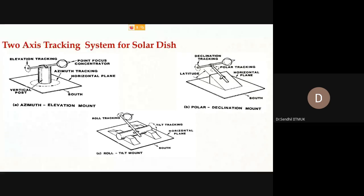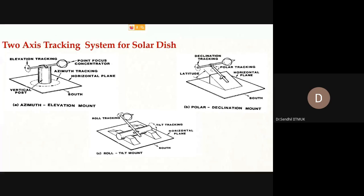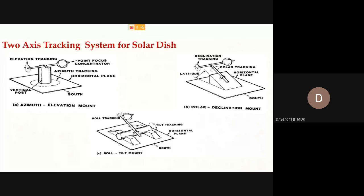You can see that one axis is parallel to the earth rotation, and the other is perpendicular to the earth rotation. The first one, azimuth and elevation mount, is the commonly used tracking system for the solar parabolic dish. Only in one or two cases have I seen polar and declination and roll tilt, but in most cases the azimuth and elevation mount is used. Elevation tracking is there because the sun is moving from east to west. Azimuthal tracking relates to the seasons I mentioned: summer solstice, winter solstice, and March and September equinox. Accordingly, you have to turn the system, because every day it moves east to west, but how it is going east to west is very important.